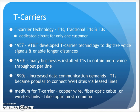In the 70s, many businesses installed T1s to obtain more voice throughput per line. You could handle through one T1 line 24 simultaneous phone calls. So it basically was a trunk line for something like your PBX. 1990s, increased data communication demands. T1s became popular to connect WAN sites via leased lines. Yes, T1s got used because they were there and I could have a dedicated link from A to B.